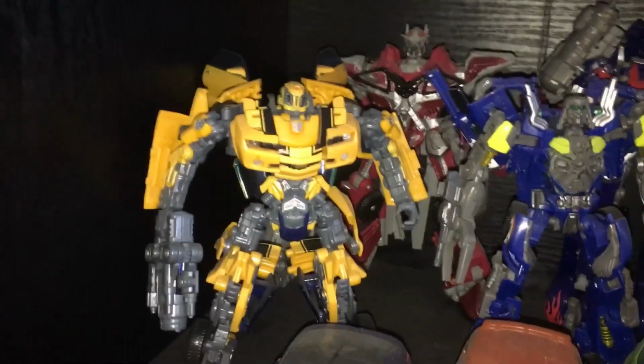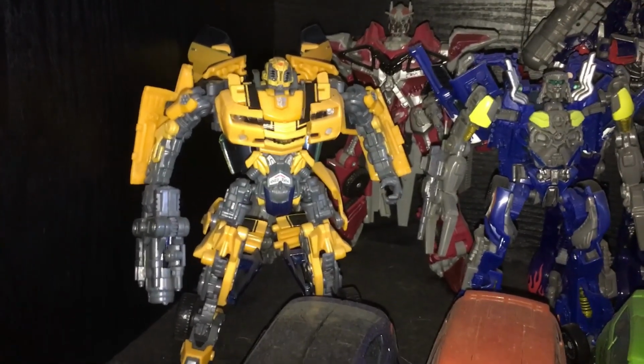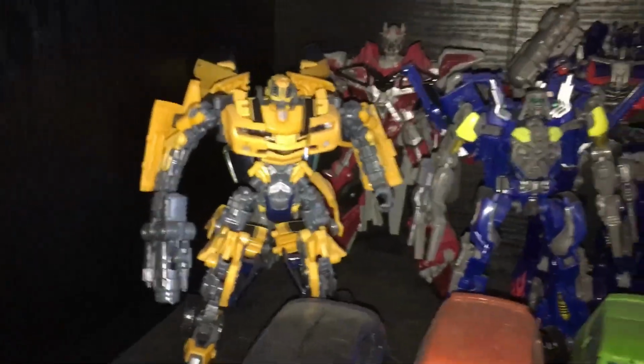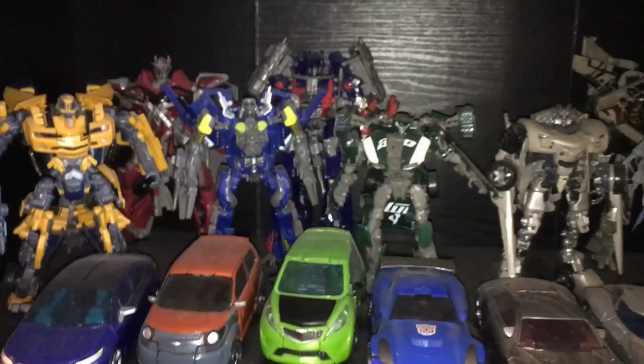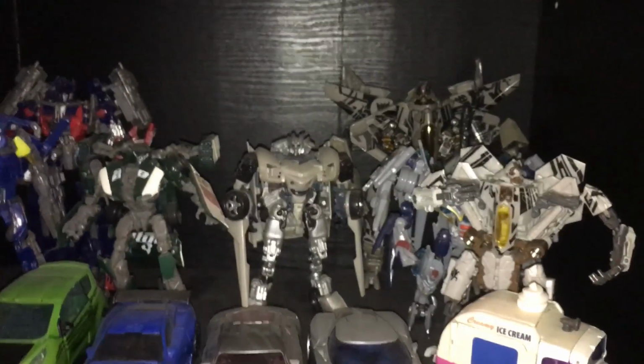This is Dark of the Moon. This was actually the first Transformer I bought, new Transformer I bought in 2007. This is the premium Bumblebee. That was the first one I got, and that kind of kick-started this whole thing. So here we are now, and you can see, you know, kind of all my collection, or most of it.